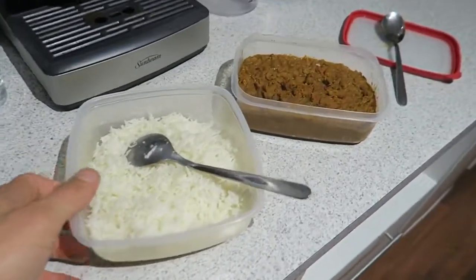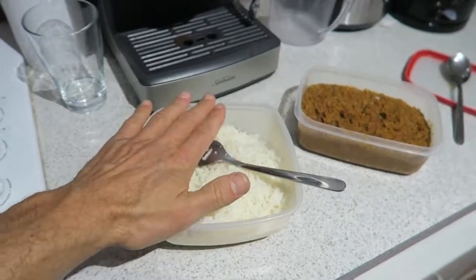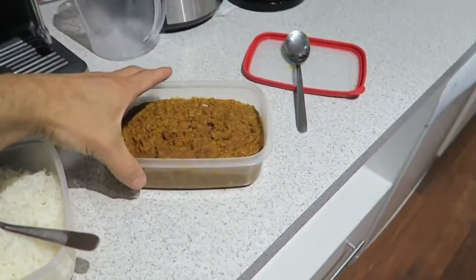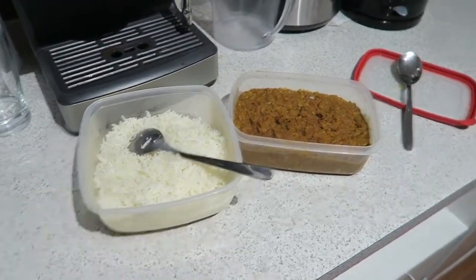We're going to take this out to the hill and just have a dinner outside. So I'm going to fill this up probably right to the top. That much rice, I don't know how much that is, 3/4 of a dry cup, and that ton of dal. So yeah, that's my dinner.